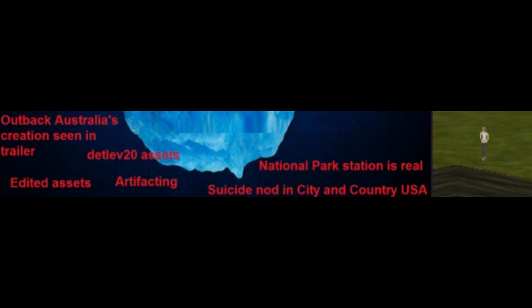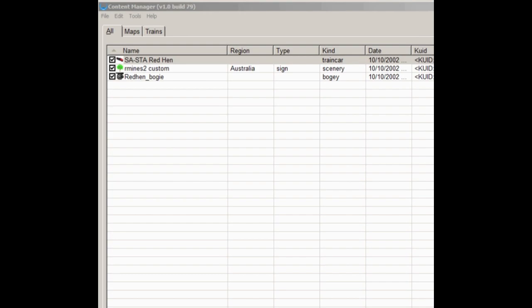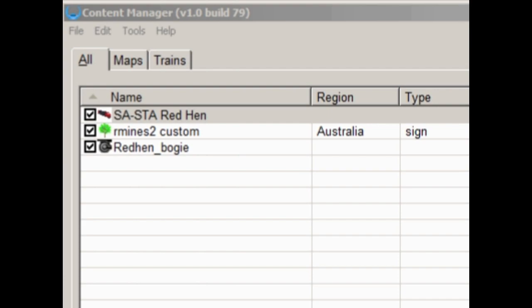Edited assets. In UTC, there are three edited assets. These are Sign RR Mines 2, the Red Hen, and the Bogey for the Red Hen. This begs the question, why are they edited?